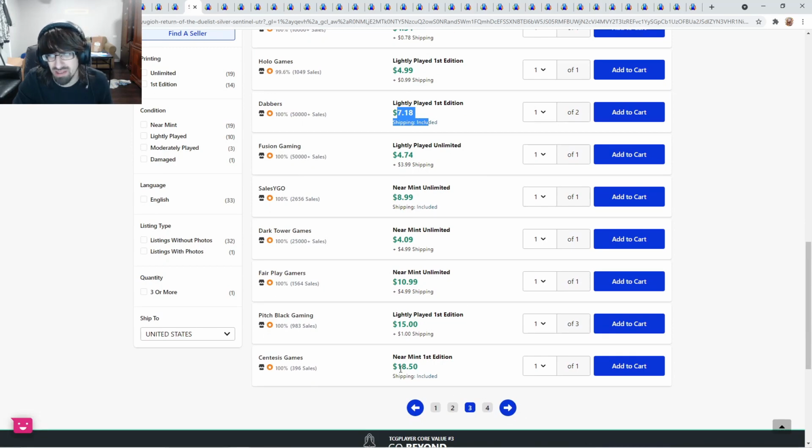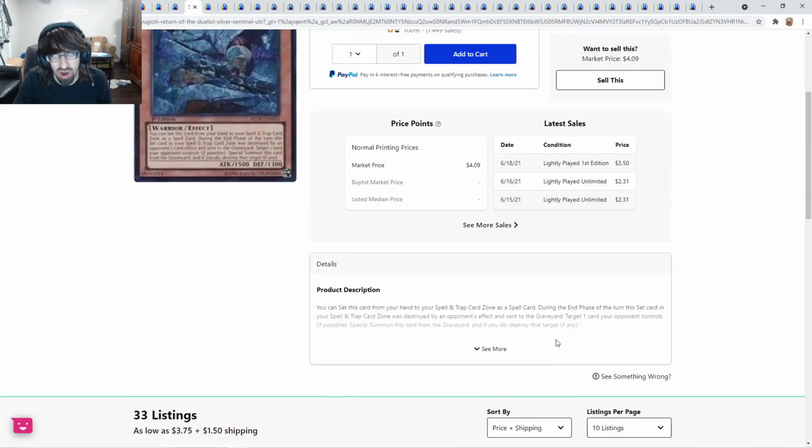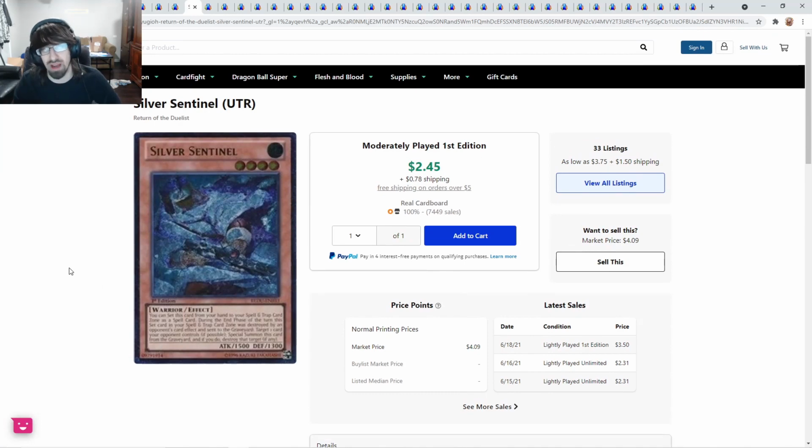Oh, okay, isn't something $18? That's pretty awful. If I were you guys, I'd just grab the lightly playeds, right? If a first edition lightly played is a sixth of the price of a first edition near mint, I would rather have the first edition lightly played all day every day, because I'd rather have like three first edition lightly playeds than one first edition near mint. That is personally me. Would I grab this card?